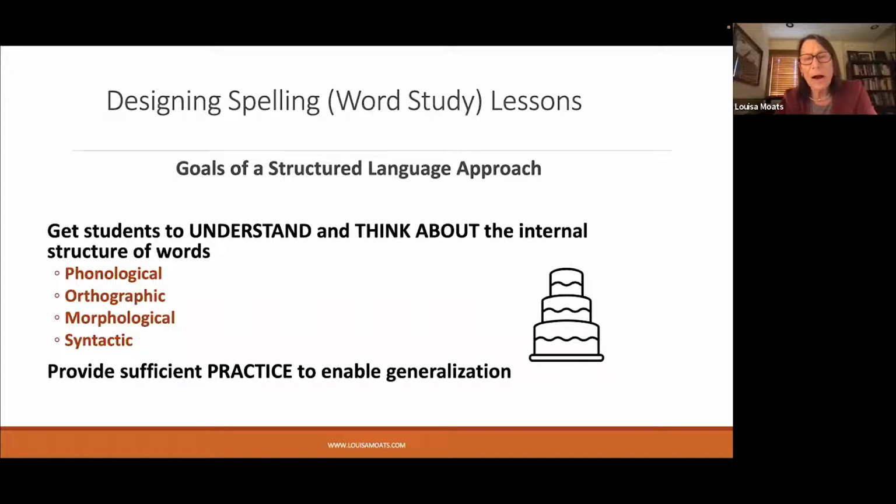And I think that with older kids, the difference between what we do with older kids and what we do with little kids is that with older kids, we can weave these strands together more tightly in an integrated lesson format because they need it all.